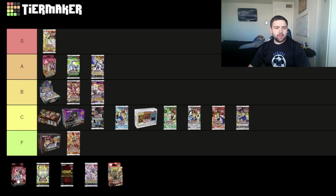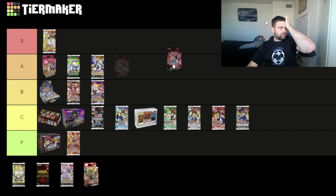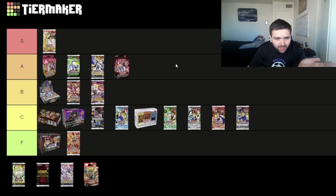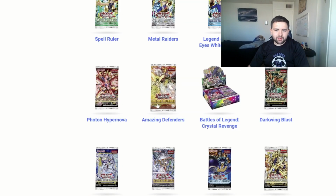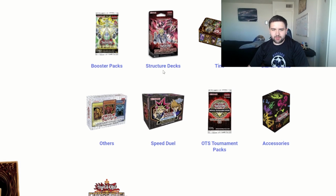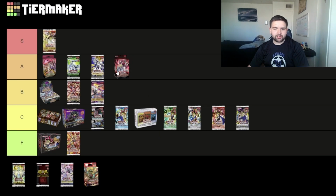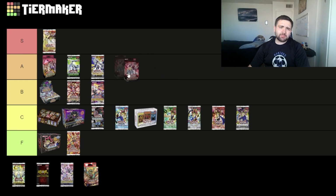Seems interesting. The Fire King, or not the Fire King, what is the structure deck called? The Red Resonator ones. I forgot what this is called. Hold up, I can look it up. Why am I blanking on the structure deck? The Crimson King structure deck. That's what it's called. So this was a cool structure deck as well. It had the Crimson stuff and the new Resonator stuff. But I think this is probably the worst structure deck that got released this year. It's still a pretty decent structure deck.